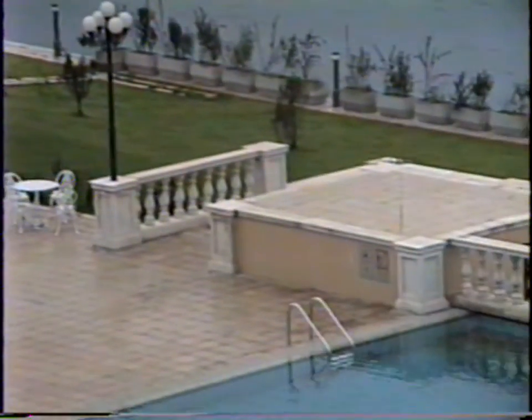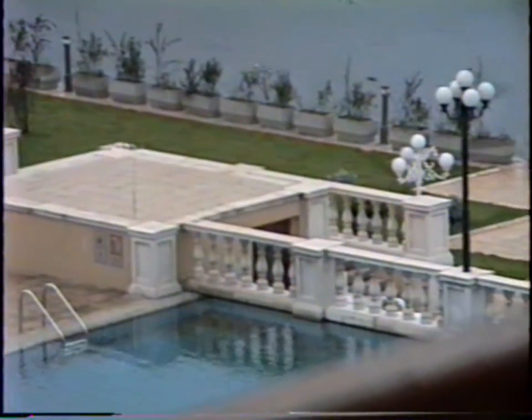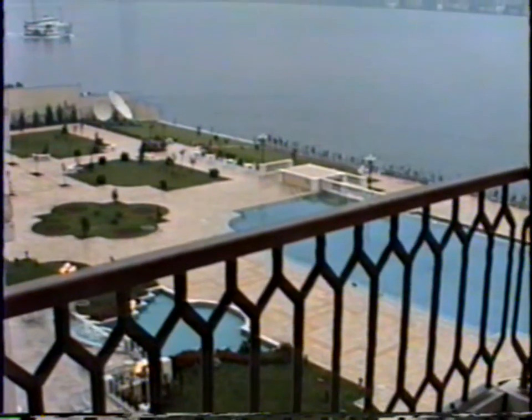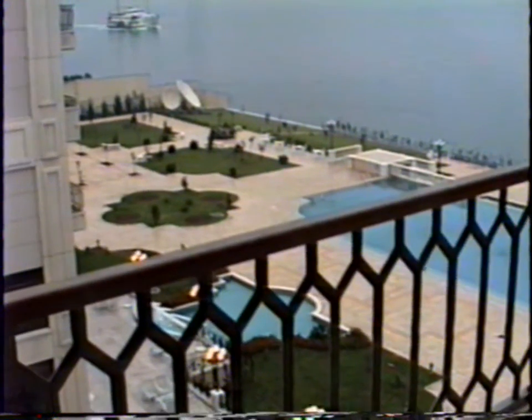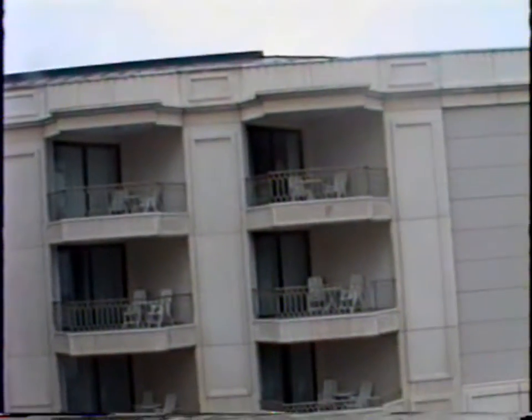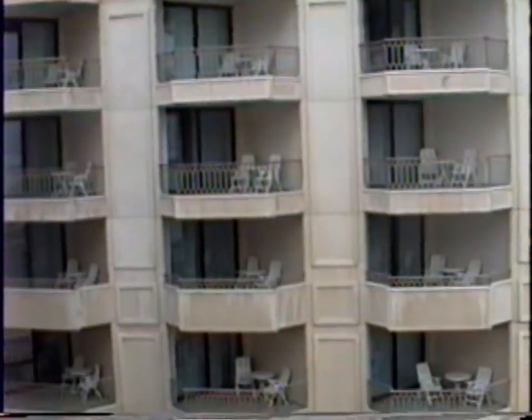It's the other side of the lake. This is the palace grounds, right in front of our hotel. We're on a balcony. Very, very pretty setting here. Looking directly across now from our balcony to the balconies next door.